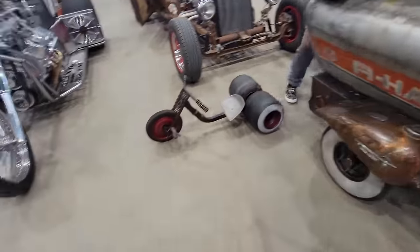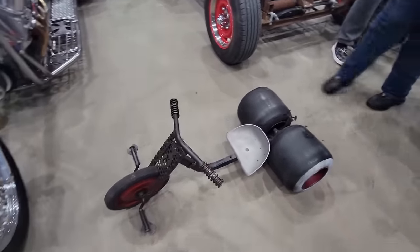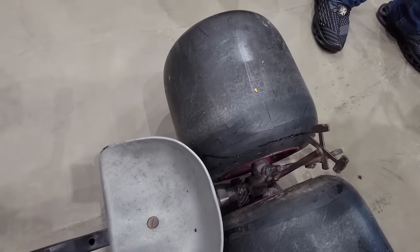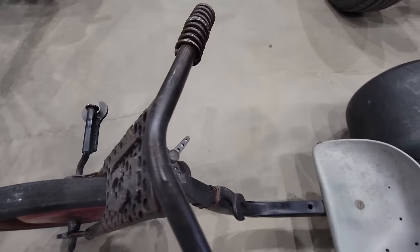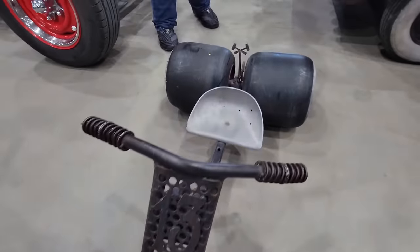Oh, here we go. We got a new little track too. I like that. Camshaft. Camshaft down the center. Endless creativity with this guy right here. It's never ending. He's got so much stuff going on.